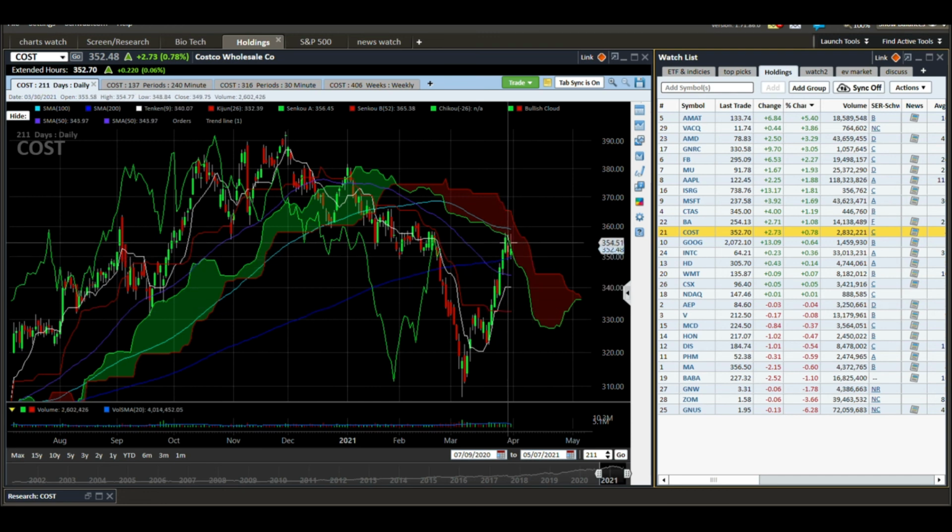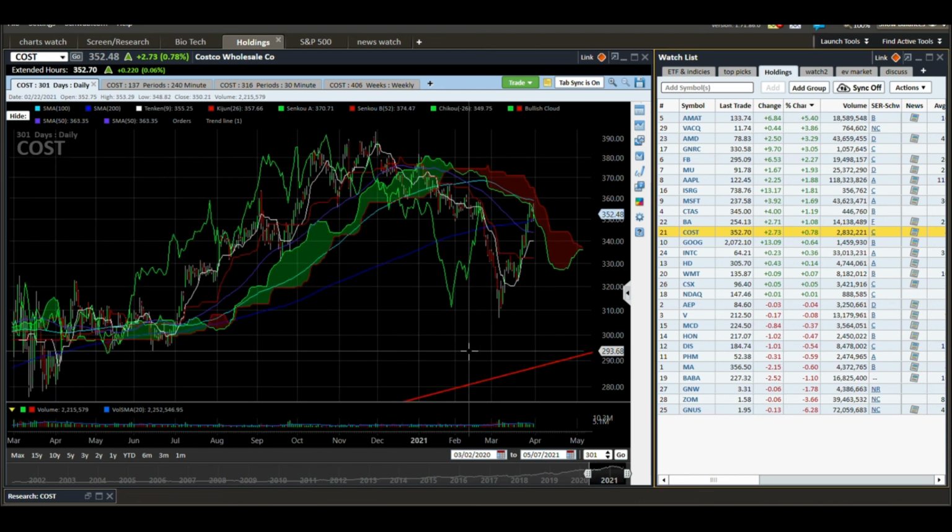This is a pretty straight up move, so I would hate to put on a new position here. I bought more of this, I think down in here, maybe somewhere down around in here, based on the trend line. It's been a couple weeks ago, I think.